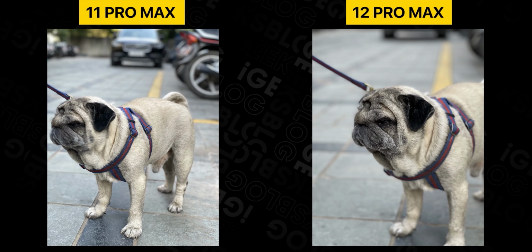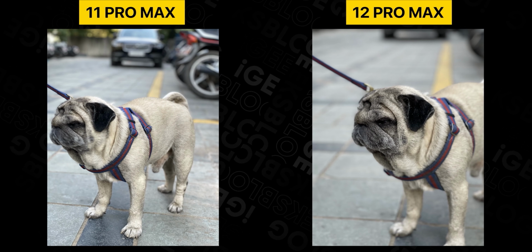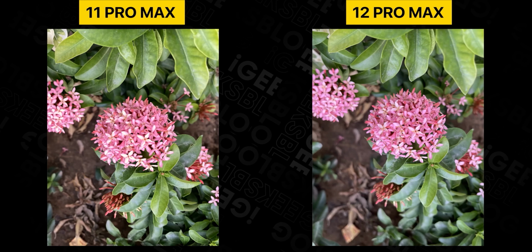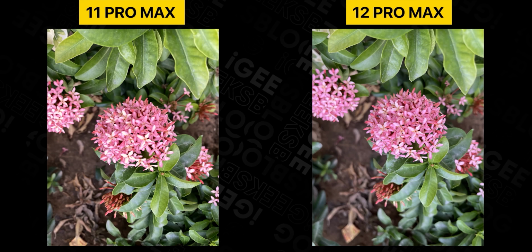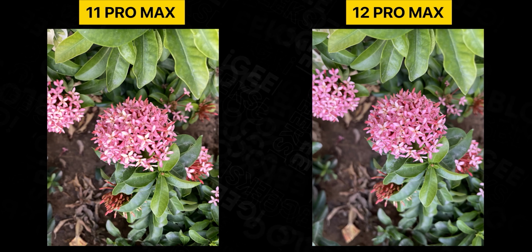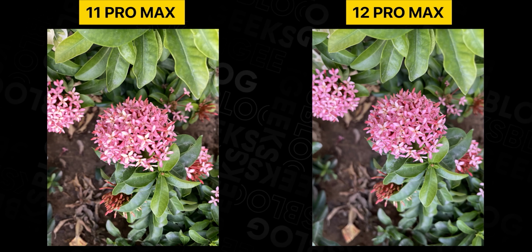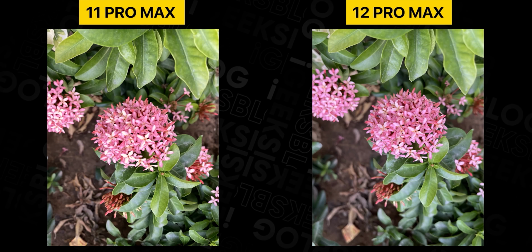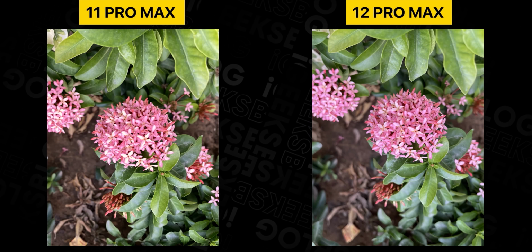Here is a picture of a dog, and see the details. Both devices accurately picked up the colors, light and details because of the diffusion. But I missed this clarity when I clicked the picture of this flower. Images from 11 look more saturated and that's why it's missing the actual pink color of the flower, while an image from 12 is sharper and with accurate colors.